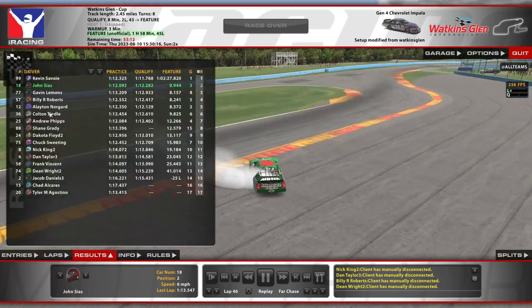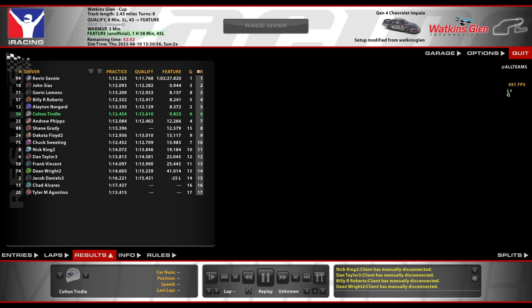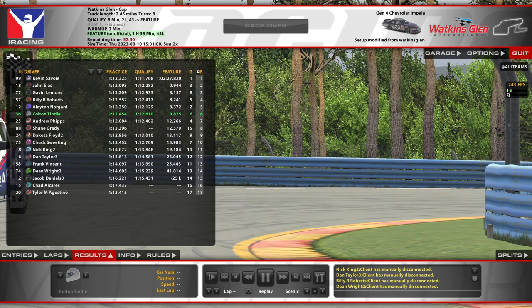I nearly throw it away, but we still get a P6, thankfully. I'm so glad I didn't run into Gavin or Billy, or thankfully it didn't look like I affected their race either, except for one moment where they're like, oh god, what's this guy doing? But we will go ahead and look at the race results, and then we'll look at the championship standings after that one. Tracy, again, not here today, so we're going to gain quite a bit on him.